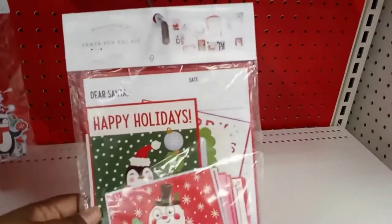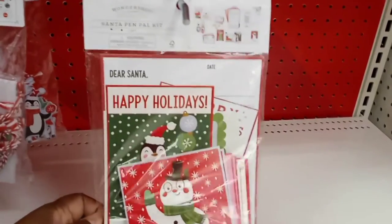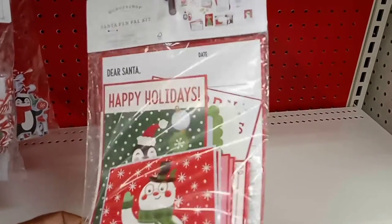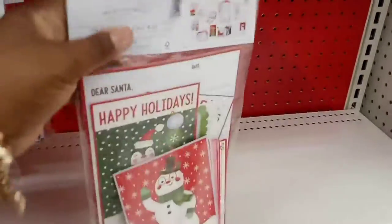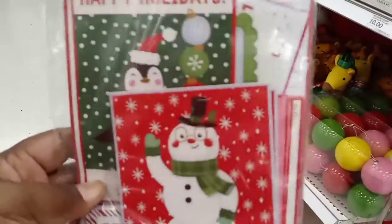This is a pink cow kit. I'm going to get this. Barry has a pen pal friend that he writes to, and I'm definitely going to get him this.